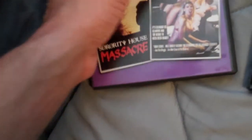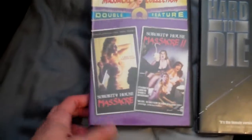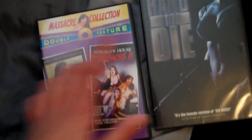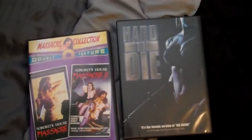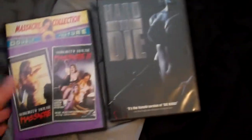And here's also two things over here. This is Sorority House Massacre and Sorority House Massacre 2, the double pack right here. And Hard to Die, which is also labeled as Sorority House Massacre 3, because it's directed by the same director of Sorority House Massacre 2. I like the first Sorority House Massacre, but Sorority House Massacre 2 and Hard to Die were both pretty cheesy movies. They were pretty bad, but they were still pretty fun to watch. If you want a cheesy, fun time, I would say watch them. You may actually like them.